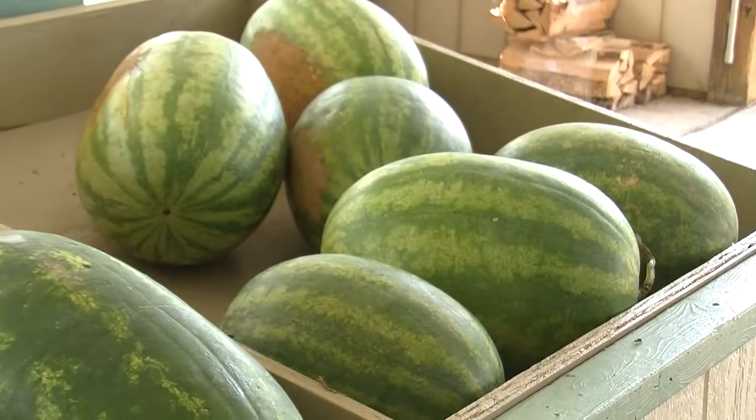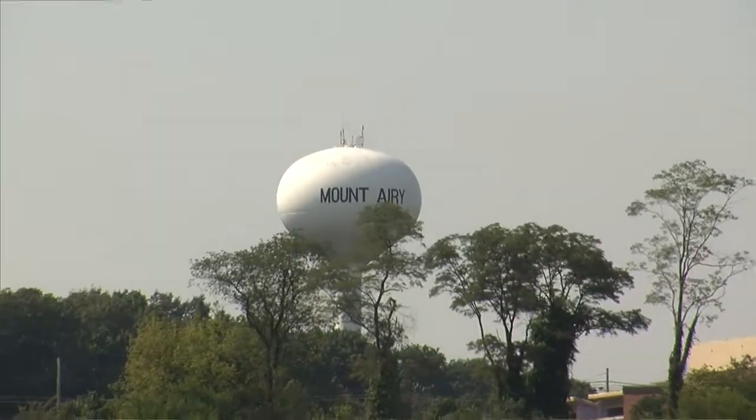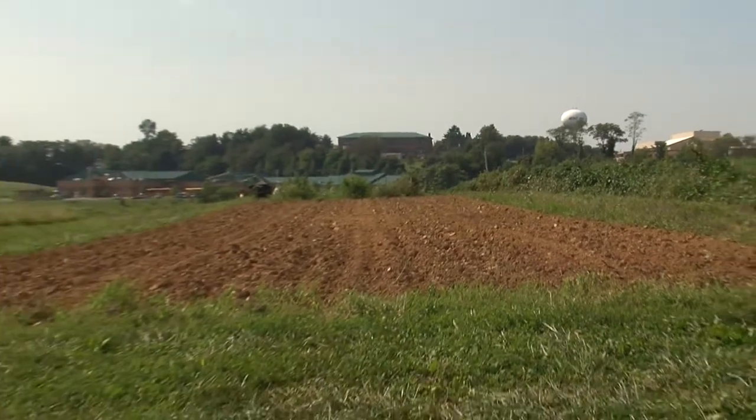But it's just nice to keep everybody working together. I see a lot of my regular customers up here. I come up 2 or 3 days a week and walk through the produce, take a look at everything, see what's available. We try to create some menu items each week around what's available here at the farm. And I think my customers really appreciate that.